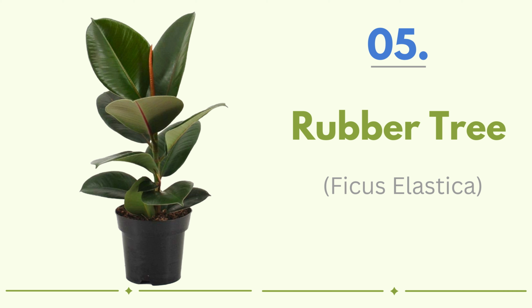All right, plant number 5. This is the classic rubber tree. Not to be confused with the variegated version we talked about earlier. This one's all about those bold, shiny, dark green leaves. It's a great plant for anyone who wants something sturdy and easy to care for, but still makes a statement. The rubber tree is perfect for low to bright, indirect light, and doesn't need a ton of water.